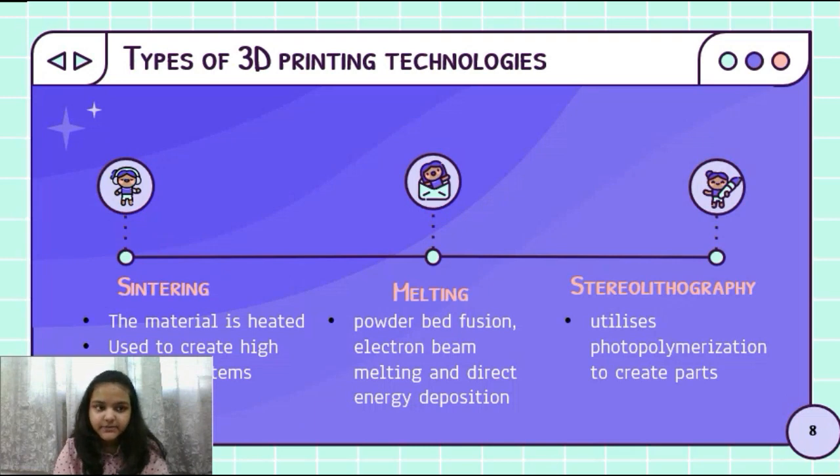There are three broad types of 3D printing technology: sintering, melting, and stereolithography. Sintering is a technology where the material is heated but not to the point of melting to create high-resolution items. Melting methods of 3D printing include powder bed fusion, electron beam melting, and direct energy deposition.